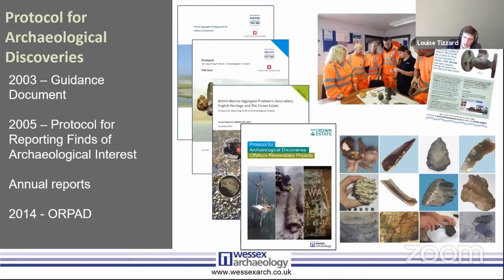But a further industry initiative of note, which ties in with what Rachel's just been talking about, is the recording of physical archaeological finds, including those relating to prehistory. And this stems back to 2003, where the British Marine Aggregate Producers Association, BMAPA, and English Heritage produced a guidance note for assessing, evaluating, mitigating, and monitoring the effects of marine aggregate dredging. And this was followed in 2005 with the introduction of a protocol for reporting finds of archaeological interest. And this was applicable to all BMAPA members, to all the licensees, covering wharfs, vessels, and production license areas.